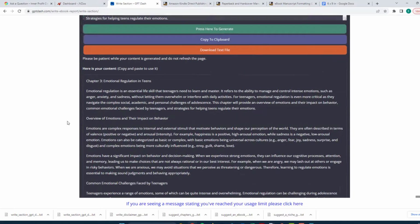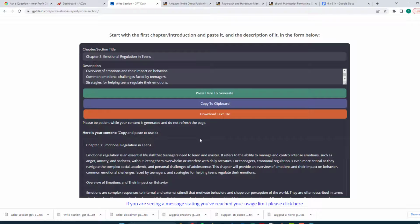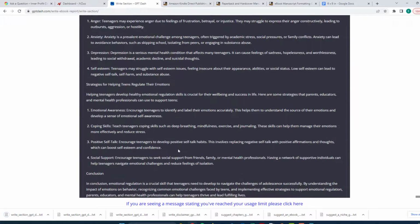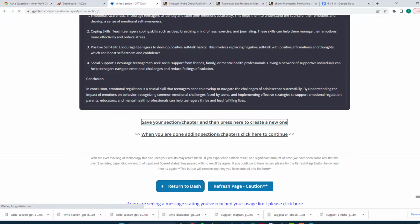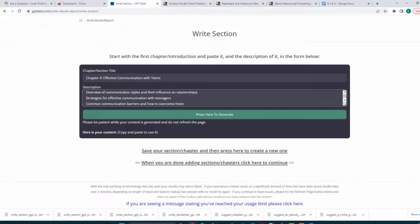This kind of book takes some serious research. You want it to be correct and accurate, good scientific information. All right, so we're going to download this Chapter 3 and move on to Chapter 4. Chapter 4 is effective communication with teens. So we'll go ahead and generate Chapter 4.